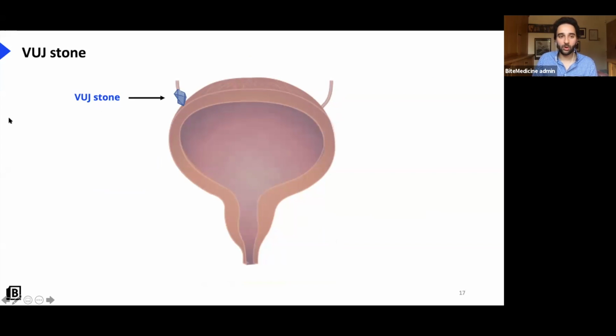We break down that word. Vesico means related to the bladder, ureteric related to the ureter. So these stones can also become lodged and obstruct during that transition from the ureter to the bladder.